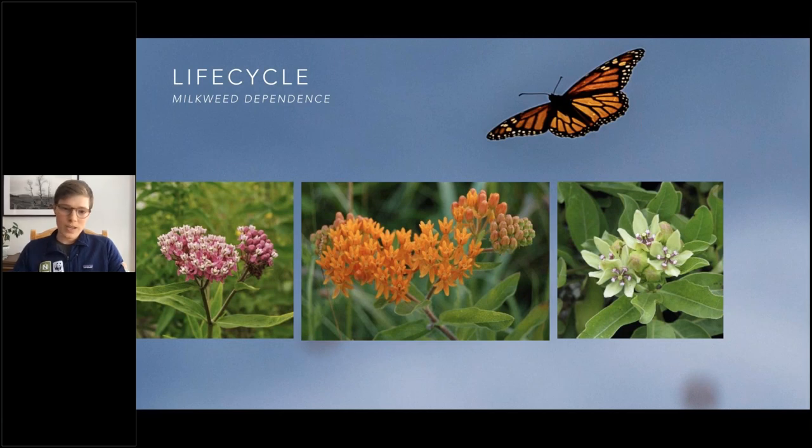So it builds up this toxin in its body, and then the monarch butterfly and the caterpillar are sequestering those same cardiac glycosides. And if a predator like a bird were to eat them, it would throw up, be really sick, or even die.